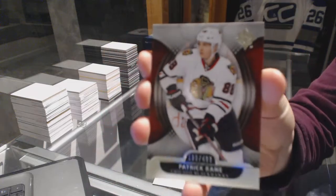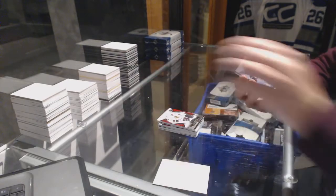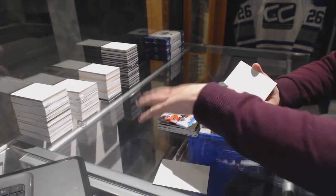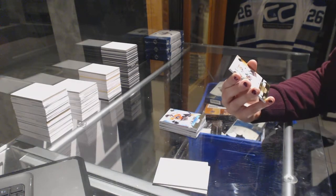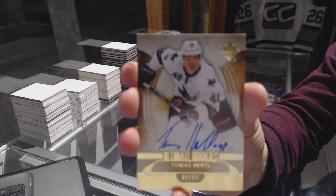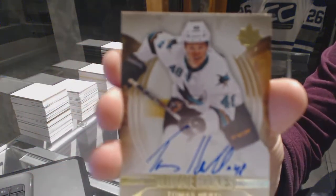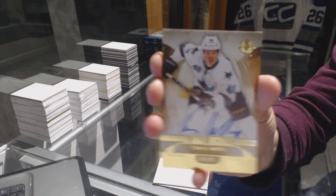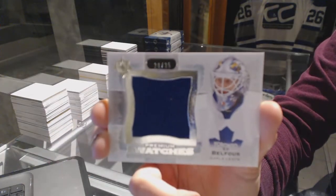Numbered to /499 for the Chicago Blackhawks, Patrick Kane. Ultimate Rookie numbered to /499 for the Philadelphia Flyers, Michael Raffl. Bam! We've got a rookie auto numbered 89/99 for the San Jose Sharks, Tomáš Hertl. Number 99, rookie auto short print for the Sharks, Tomáš Hertl. And a Premier Swatches authentic jersey number 35 of Ed Belfour for the Toronto Maple Leafs.